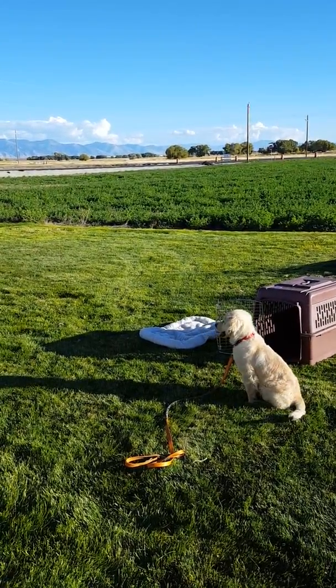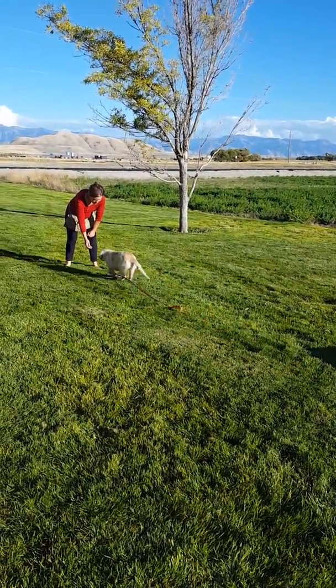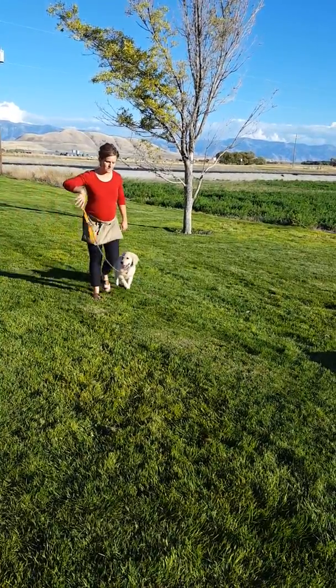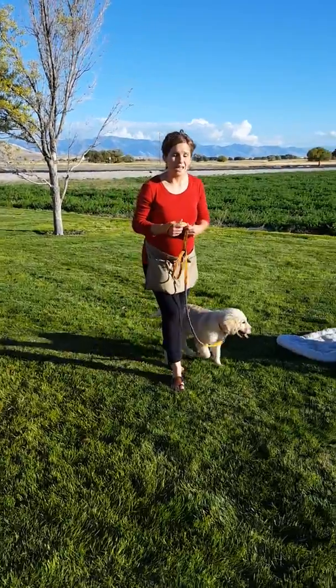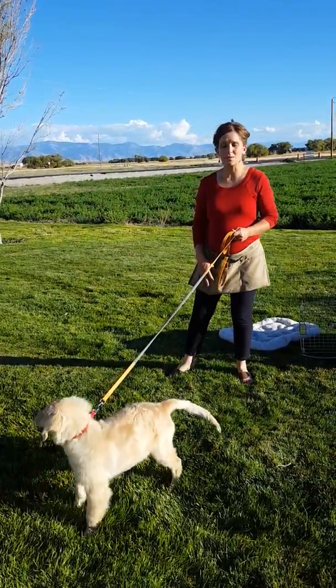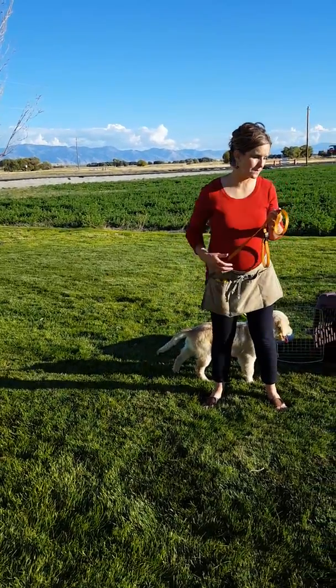Come. Come. Okay, good boy. So come is a foundational command, which means it's one that we've been teaching from the very beginning and getting a lot of repetitions in. And one of the reasons for that is it's going to be one of the most critical commands for you to maintain and to have over time.